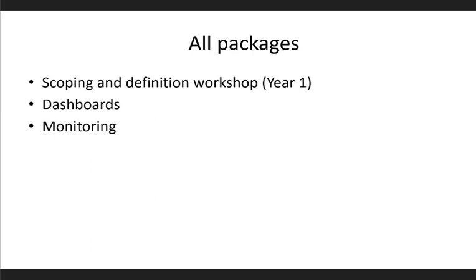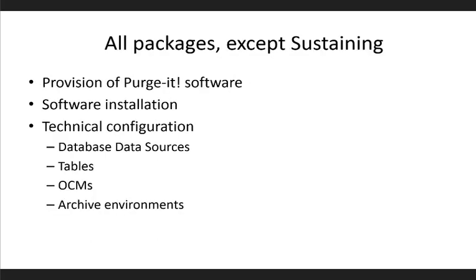And because they're predominantly read-only dashboards, these are things that we can give you a quick overview of during the definition workshops, and then say, if you want to see what we're actually doing in your system, then just have a look at these dashboards, and it gives you graphical information about how the purging and archiving is going. And then ongoing monitoring of all of the purge and archive routines as well. So if we've got the routine set up on the scheduler, then we'll come back into the system every month and just have a look and see how everything's going.